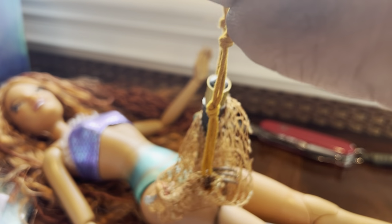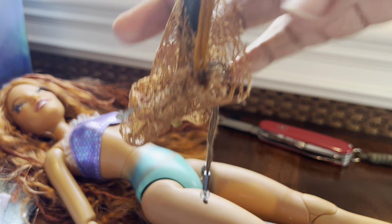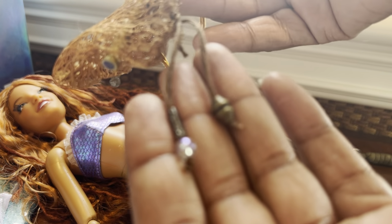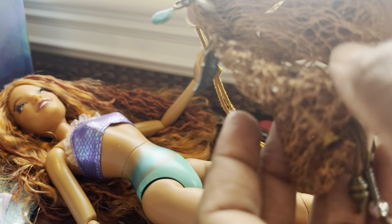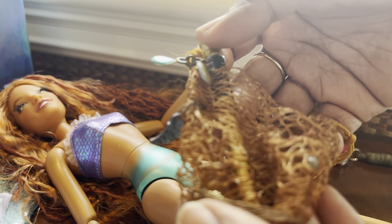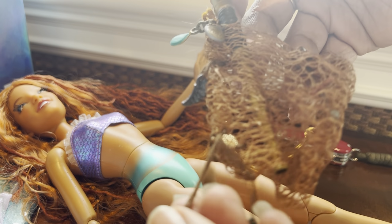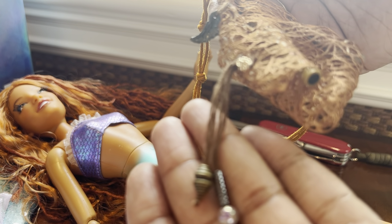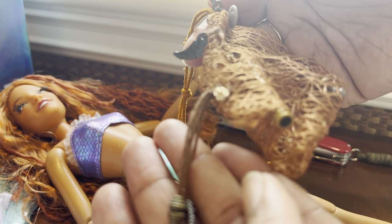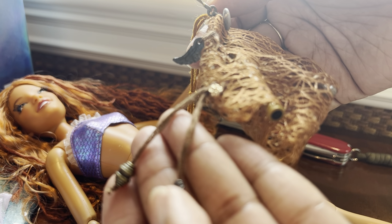Okay, let's take a look at the stuff that she has in her bag. This is pretty. So there's actually multiple pieces in here. I don't want to take it apart because I'm not going to be playing with this. But here's a little item with some beads on it.